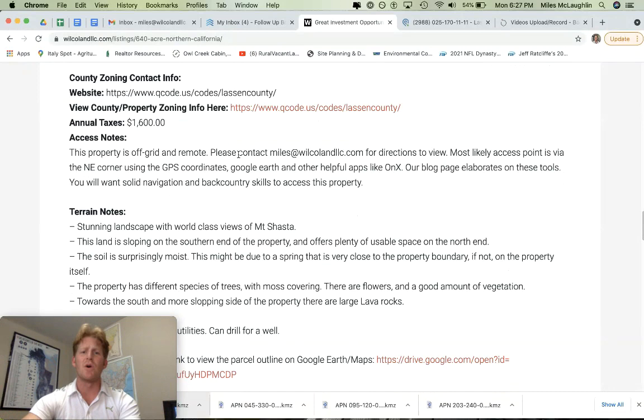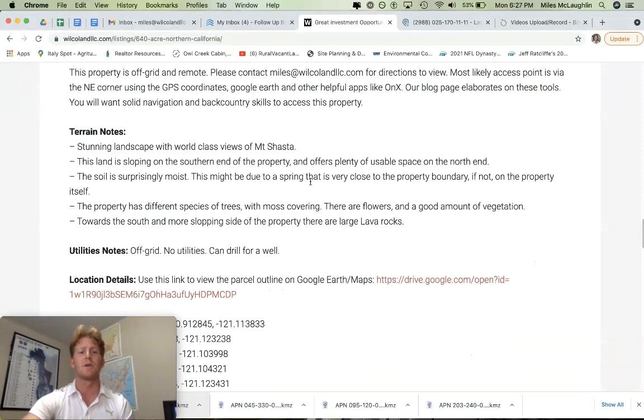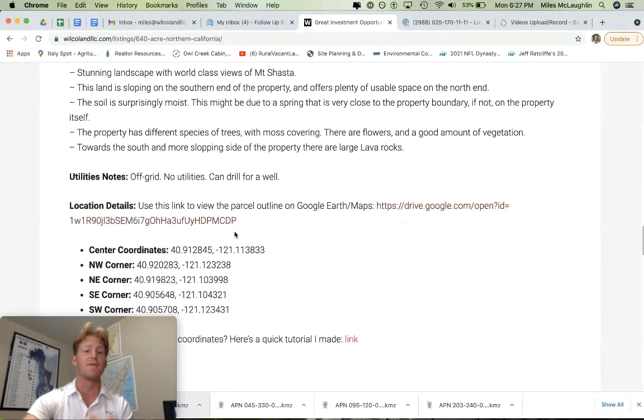I've got some access notes. Try to email me if you're going to go out to this property. I'd like to talk to you a little bit more about it. You don't have to if you're going to go out there on the weekend, you don't get in touch with me. You will need some good navigational skills and backcountry skills to go visit this property, though. So that's something I do want to warn people about. This isn't just going to plug an address in thinking you're just going to follow your phone and make it to this property. That's not the case here. You need to do some studying of the property location.